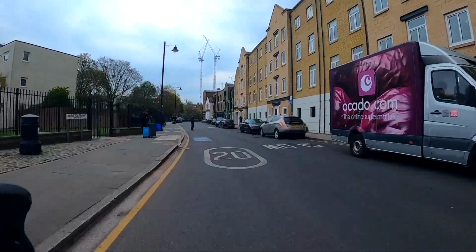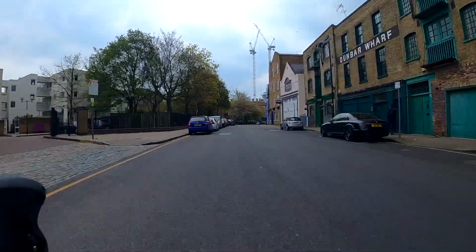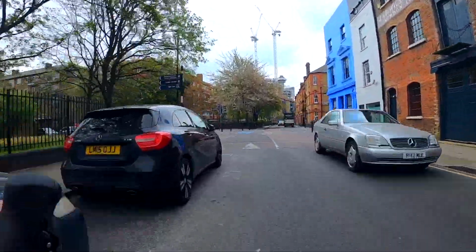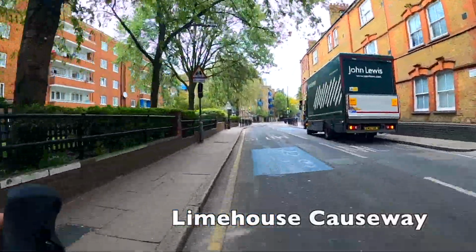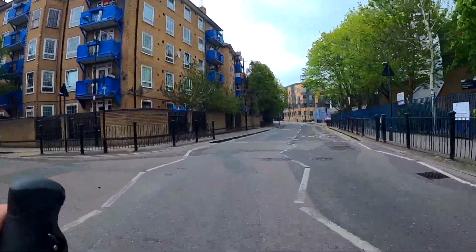To be honest, I'm not a massive fan of the way this part of the Docklands has been redeveloped. It's quite low density. I wish they'd left more of the original warehouses. That'd be quite nice. Or just built higher quality new buildings. But that doesn't really bother us too much when we're cycling.